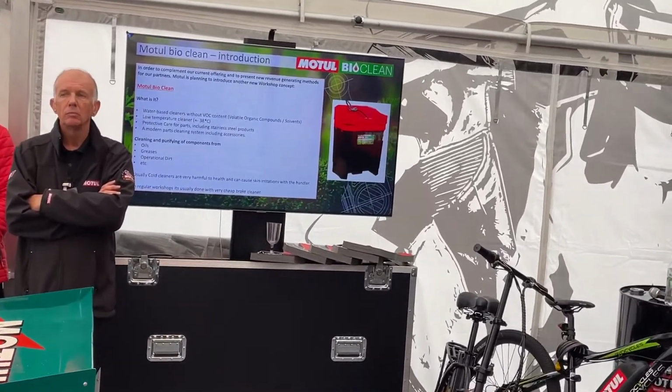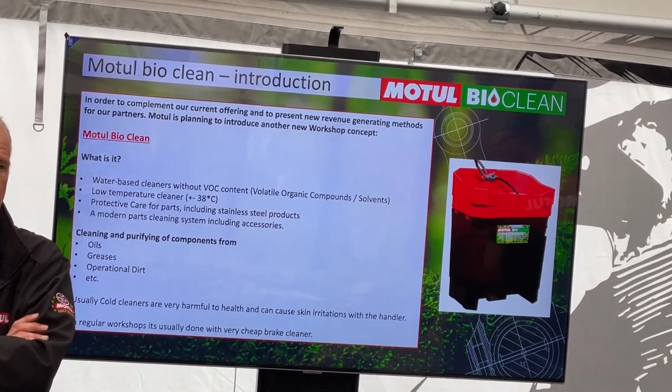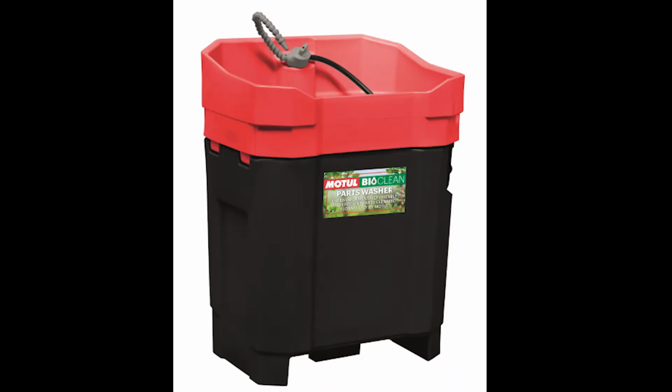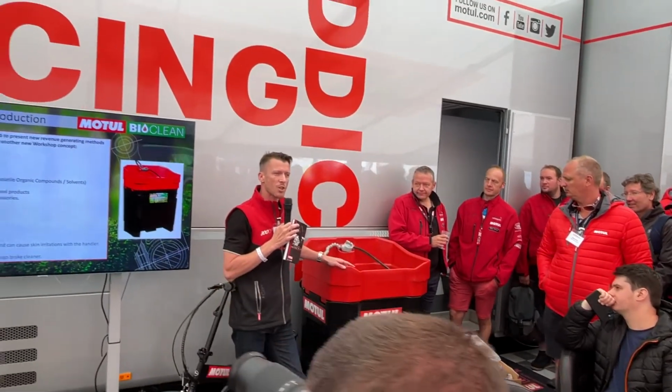One of the biggest things that we've got, and hence why I'm on a mic that can move, is our BioClean unit, which is kindly serving dual purpose as a drinks cabinet today, but that's fine because there's a reason why we can do that. So the BioClean unit is a new unit concept, and again we're launching it here at Silverstone Classic. It's an environmental, sustainable parts washing system.